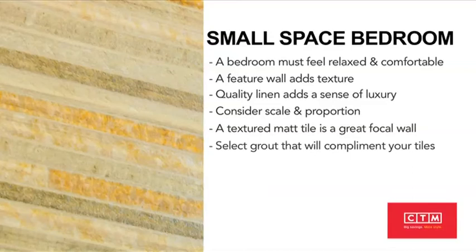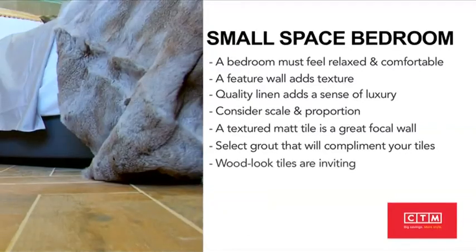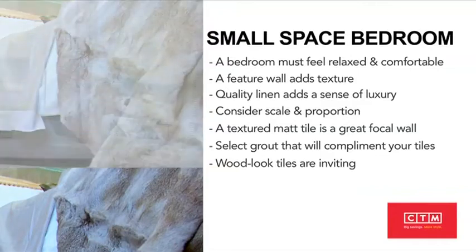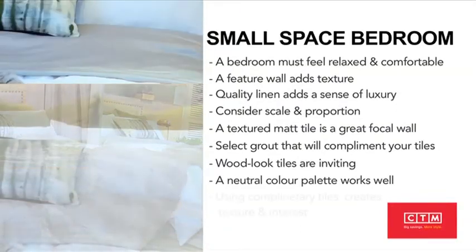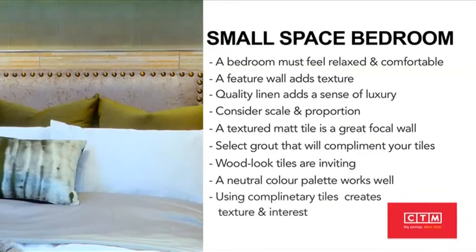To soften a tiled space, select grout that will blend with your tiles rather than stand out. Wood look tiles in a herringbone pattern make for a warm and inviting floor option. A neutral color palette works well in a bedroom as it allows you to add interest through accent colors. Using complementary tiles on the floor and wall creates texture and interest.